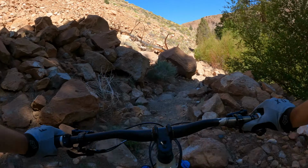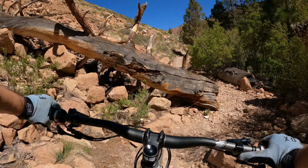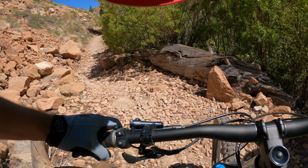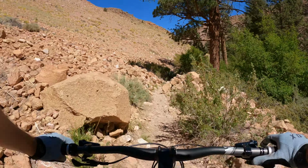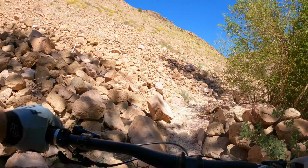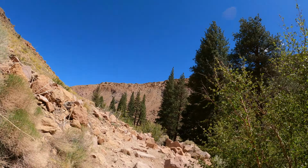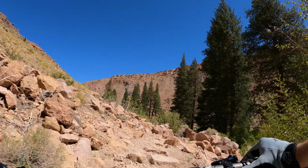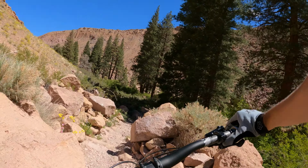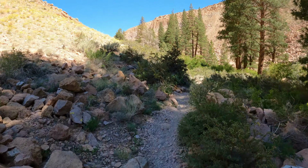Let's go. It gets narrow. Got stuck by a trunk. Careful with the pedal strikes. Jumping all over the place. So much chunk here. Keep it going. Keep the momentum. Whew. Cleared it.